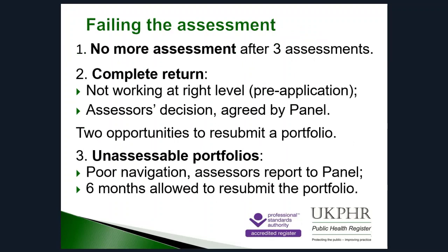So it's possible to fail an assessment, and there are 3 ways in which it's failed. The first one is that the assessors still haven't approved the portfolio after 3 attempts, and that will be the end of the assessment and the portfolio will be returned. In addition to that, there is a process of a complete return, which would be at the pre-application stage, the determination has been made that you as an applicant are not working at the right level, or when the assessors get to look at a portfolio, they come to the conclusion that the person is not working at the right level. That would be a decision that would be discussed by a registration panel before a complete return is agreed. In the event of a complete return, there are 2 opportunities to resubmit a portfolio afterwards.